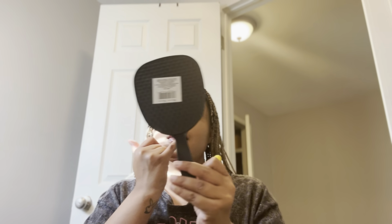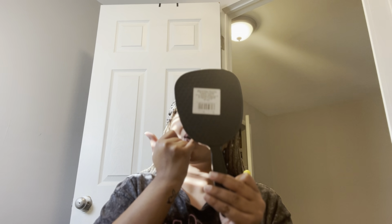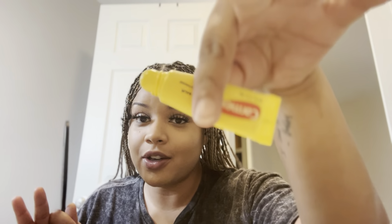It's that Dollar Tree mirror for you too, okay? It got multi-purposes. Okay, and y'all, hold on, that ain't the finished look, because I think, like I said, I'm gonna just hit it with the Dollar Tree Carmex. I'm all about the Dollar Tree, y'all.